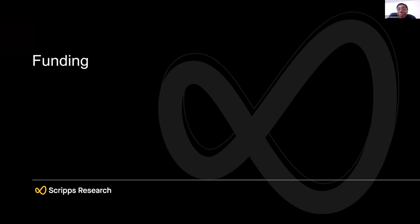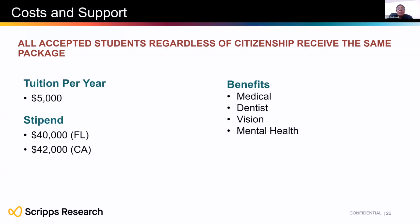So let's talk a little bit about funding. So here are the costs and the support for our program. All of our students who are accepted to our program, regardless of citizenship, will receive the full package that I'm sharing with you here. So the tuition is covered for you. You receive benefits, medical, dental, vision, and mental health. And you receive a stipend.